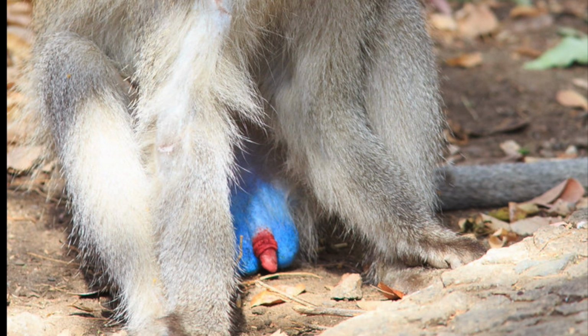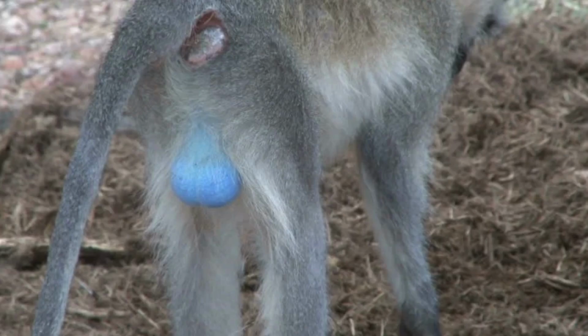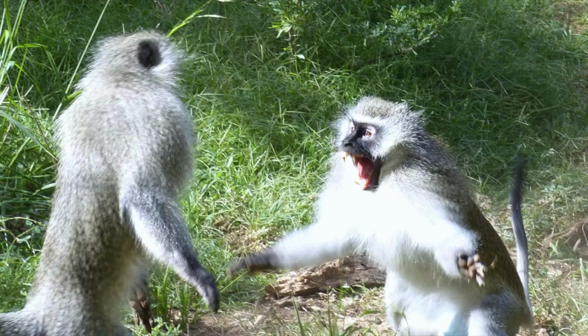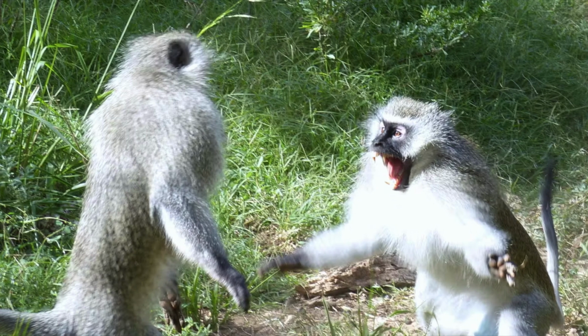In these monkeys, it's unclear what the role of this blue is, and it seems to be a bit different across different species of vervet monkeys. It does appear that the coloration is connected to age, but not necessarily dominance. The males are known to do dominance displays known as red, white, and blue displays.